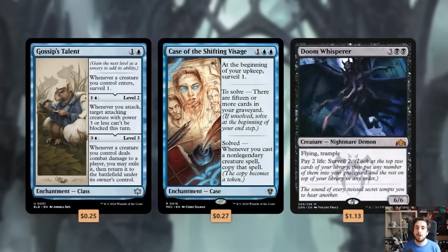So first and foremost, we are trying to surveil. Surveilling is our primary method of filling our graveyard and also adding to card selection and also growing Mirko. So we have really great, repeatable surveil engines like Gossip's Talent. We're a very creature-heavy deck, so we're constantly playing creatures, and as they're entering, we get to surveil even more. Case of the Shifting Visage is one of the best graveyard payoff cards, honestly. Just incremental surveil, and then eventually it copies non-legendary creatures that we're casting, and we have a bunch of those in the deck.